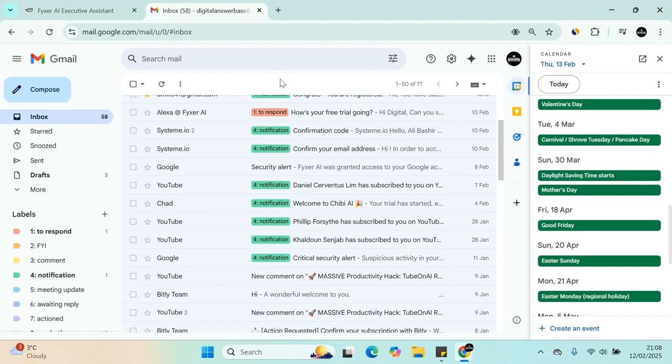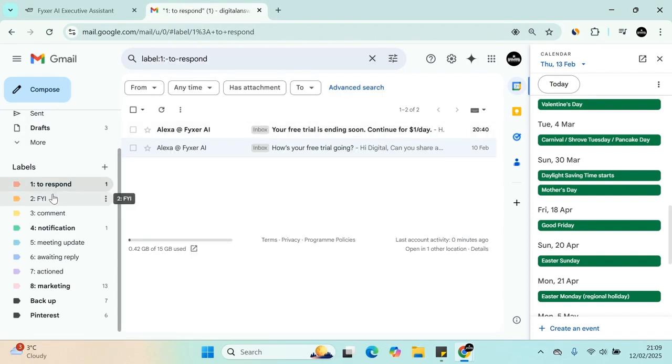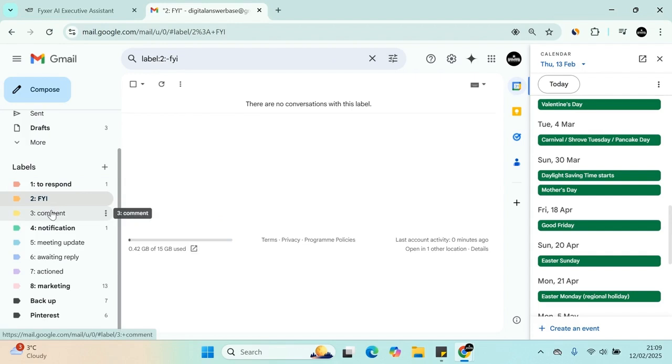This is my inbox. As soon as you sign up to Fyxer.ai on the free trial, it will put notes next to things and sort everything out for you. The response section contains things that you need to respond to ASAP, and then also the FYI and the very important things. The good thing is you can also move things around. Once you move things around, Fyxer will get to know you much better.